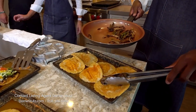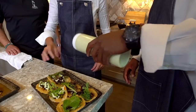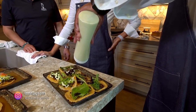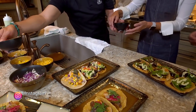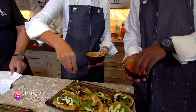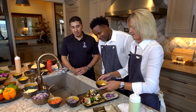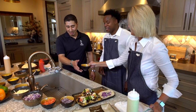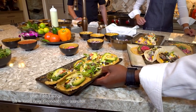Now we've got to garnish it with a little bit of spring mix. So now we go with our homemade serrano cilantro aioli that we're going to dress it with. And now we have some freshly chopped tomatoes and onions we're going to put on top. Very nice, Dorrie. We'll do this as a team. Yes, we got this. And I'm going to eat this one, so I'm going to put a little more cheese. Okay, perfect. That's our portobellini taco.